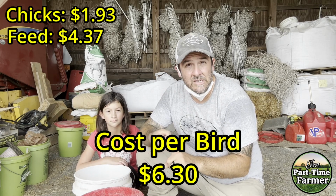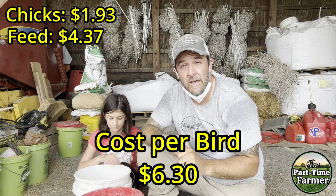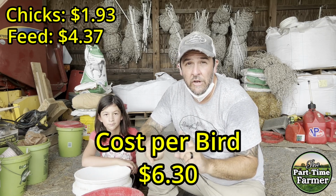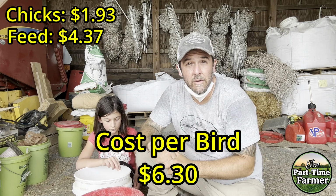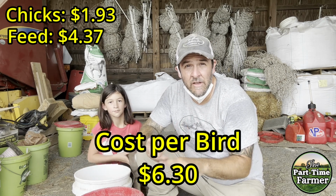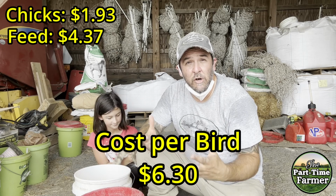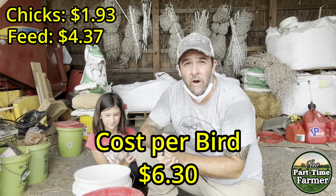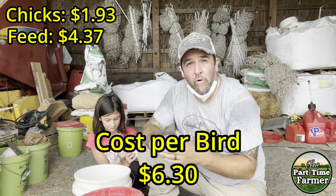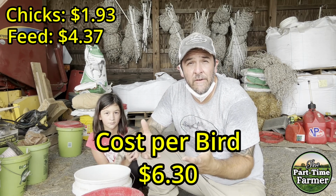Now we've got processing. If you're processing off farm, it will save you a lot of money, but it's not going to be free. You need to buy ice. If you're hiring labor, you need to count yourself as labor. You've got all the equipment. You've got vacuum sealers. You've got pluckers. You've got disposable things like the packaging they need to go in. You've got labels. So that stuff does cost as well. When we've done on-farm processing, it's costed us around $3.50 a bird.